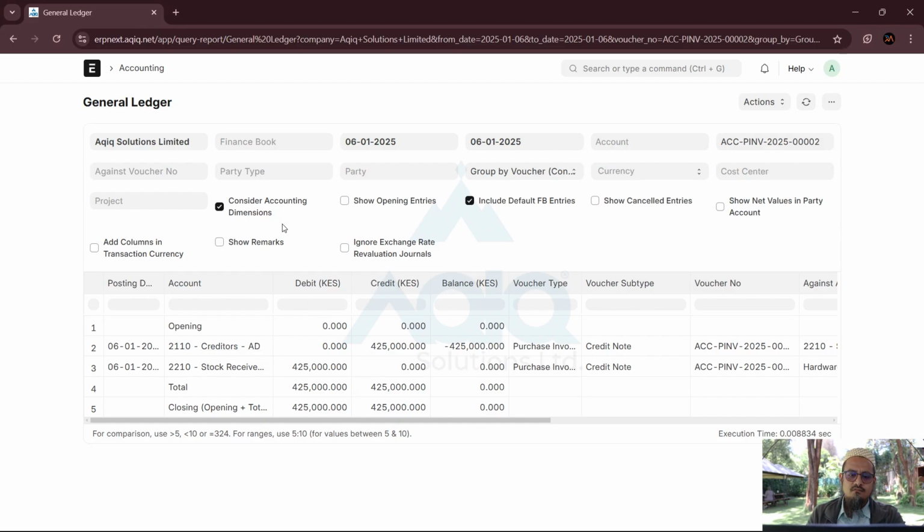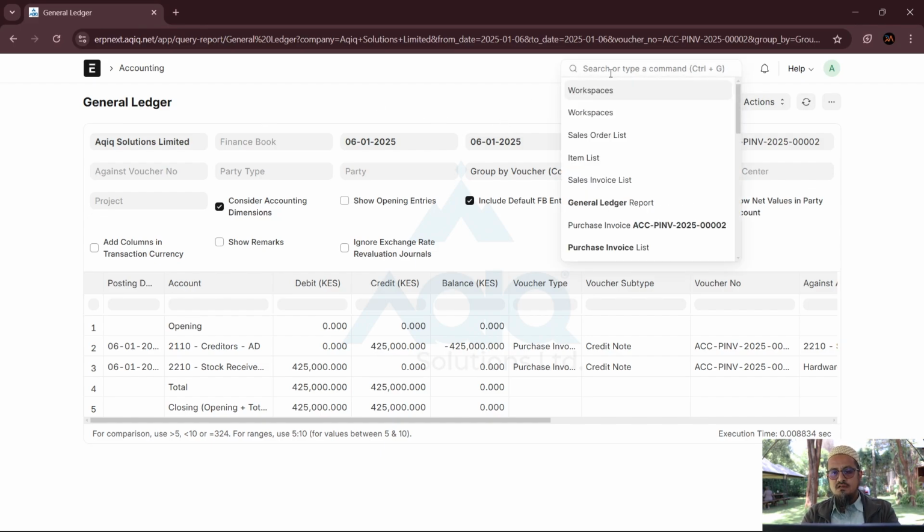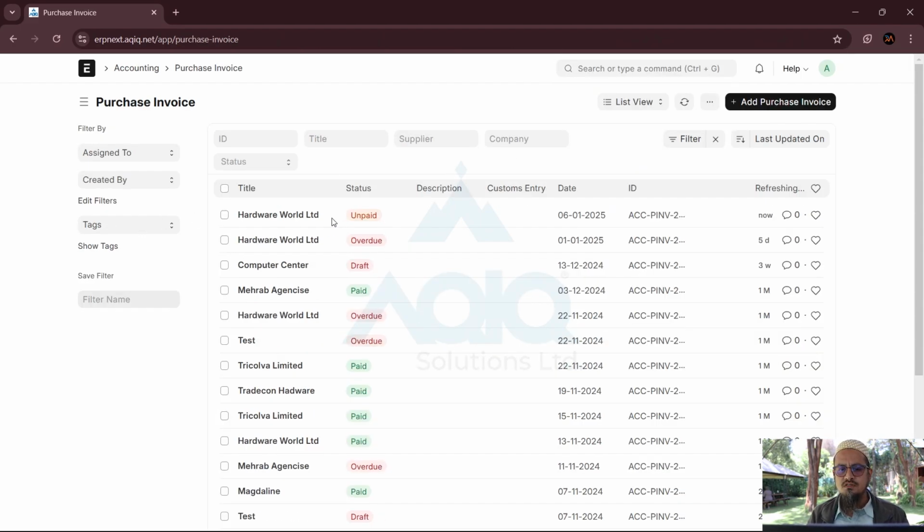Okay, and currently I've just done the VAT 0, but definitely if there is VAT, then you will find that even the VAT has been affected in my ledgers. So this is how my purchase cycle completes till we make the purchase invoice. If I go to the purchase invoice again, it will show you that this invoice has not been paid, and if it is overdue, it will show you as overdue.